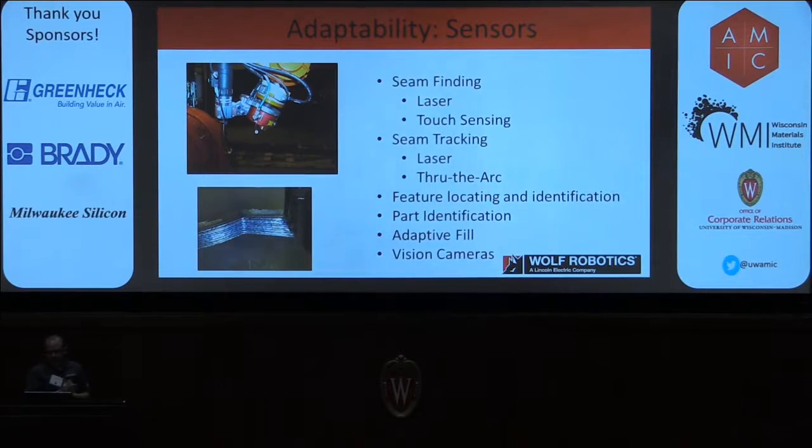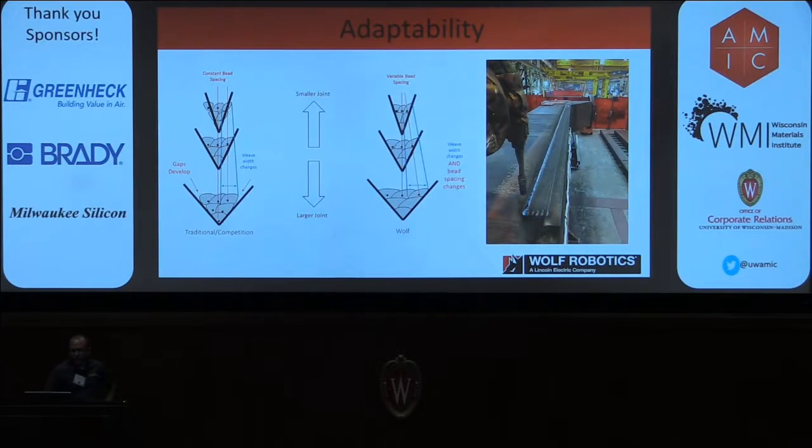There's other things in that area as well, part identification where we're into what we refer to as high mix, low volume. We want to understand what part we're welding. Also locating features on various different parts. We're working on applications now where there's essentially infinite variation, so the robot can go in there and identify what it actually has to weld. And sometimes we use vision cameras. That's much more used in other industries, other robotic solutions. So this gives you an idea of some of the adaptability requirements that we run into.